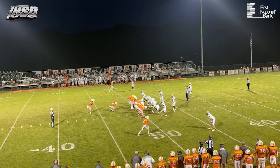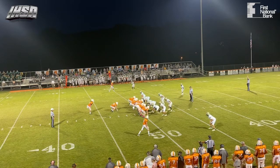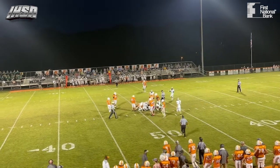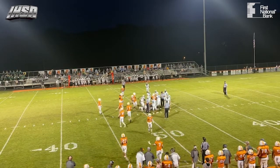I formation, Phillips the fullback. Rylan Duncan trying to get half a yard here under center, Caden Rector. Takes the snap, gives to Phillips. He dives forward, pushing the pile. It's going to be a First National Bank first down just inside the 49-yard line of Rockwood.